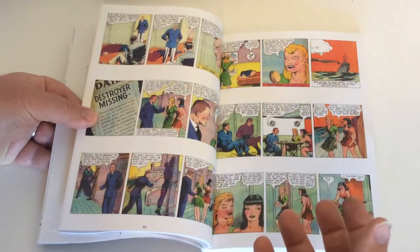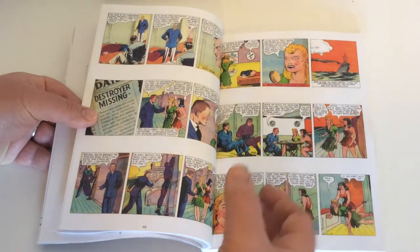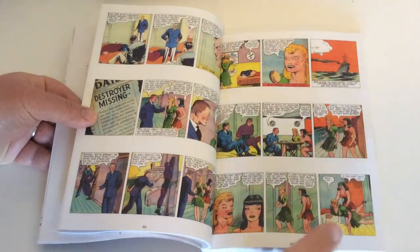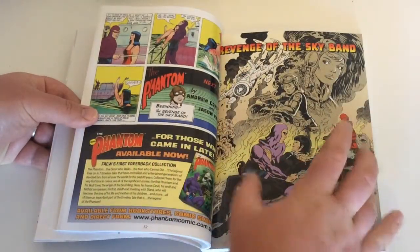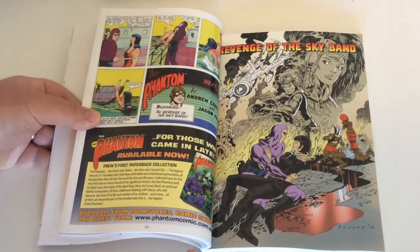I haven't read the Hermes reprints, so I don't know how it stacks up beside them. But I think the colourist has done a great job in trying to keep to the era. Whereas if we turn over to the more modern story, even in the title page, you can see the difference in the way the colours have been done.